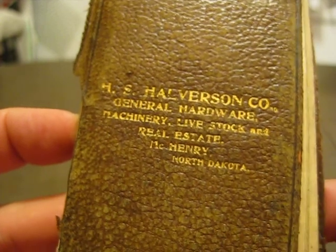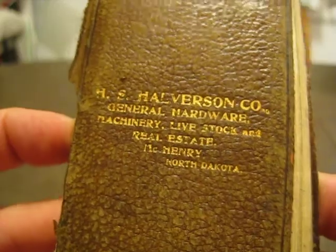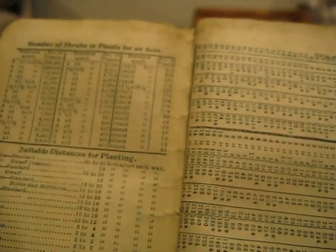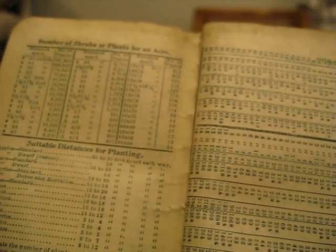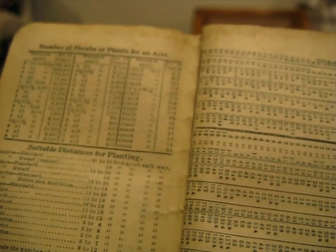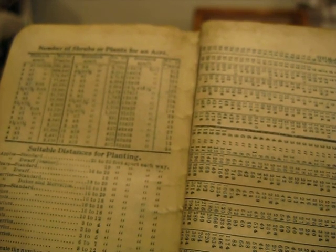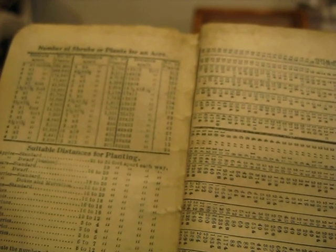So small, in fact, this particular company sold hardware, machinery, livestock, and real estate, sort of what you would call a diversified company, if you will. In the front, we see the yearly calendar, and then some useful, helpful hints, as well as some tables on how to plant, for instance, suitable distances for planting, the strength of ice, for instance. Be interested to know that in Moorhead, Minnesota, the ice in the winter of 1900 was over a yard thick. I guess that would hold you up there pretty well.